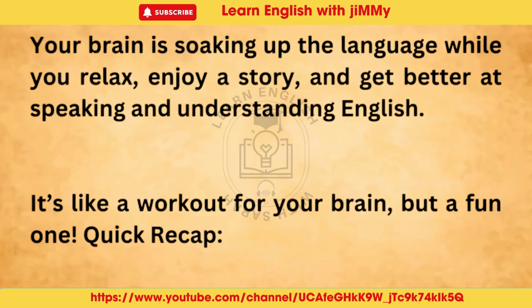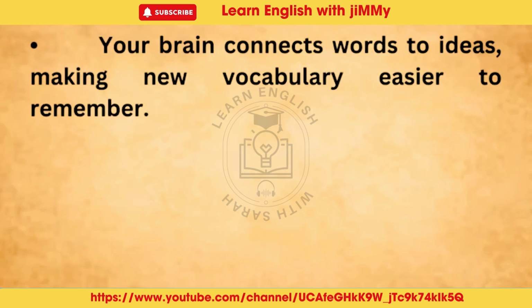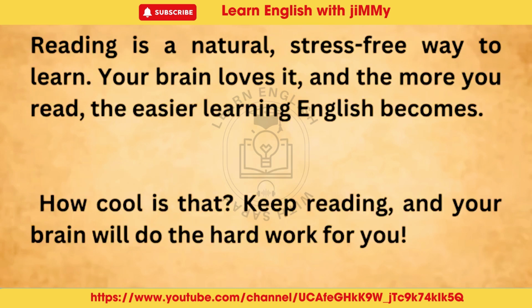Quick recap. Incidental learning means you're picking up new words and grammar rules without even trying. Your brain connects words to ideas, making new vocabulary easier to remember. Reading in context helps you understand meaning without needing to memorize definitions. The more you read, the smarter your brain gets at learning English. It's as natural as breathing.